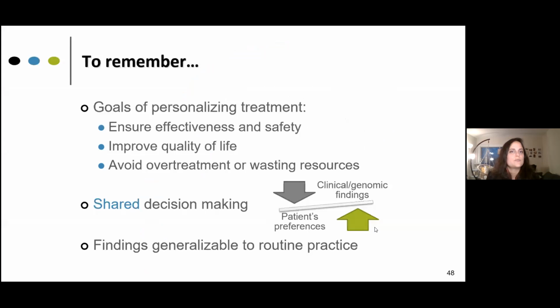And so just to recapitulate, the goals of personalizing treatment are to ensure effectiveness and safety, improve quality of life, and avoid over-treatment or wasting resources. And to fully meet these goals, clinical and genomic findings should also incorporate patients' preferences for shared decision-making. And we also need to ensure that findings are generalizable to routine practice by conducting implementation studies.